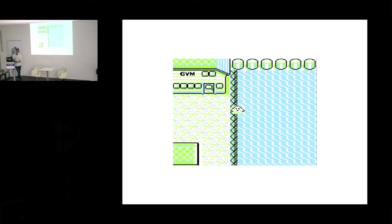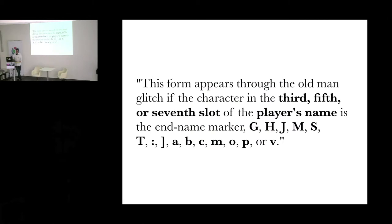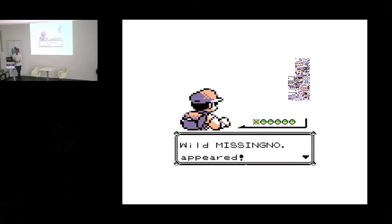However, because of the old man glitch, you don't have any data for the grass Pokémon, but instead you have the player's name that is then interpreted as the index numbers that are used to define which Pokémon you can encounter. Which means, depending on the name that you picked at the beginning of the game, you will either get to see this MissingNo Pokémon or not. So there's two different types of strange Pokémon that you can find. One type is MissingNo, and the other one is M, or quote M.